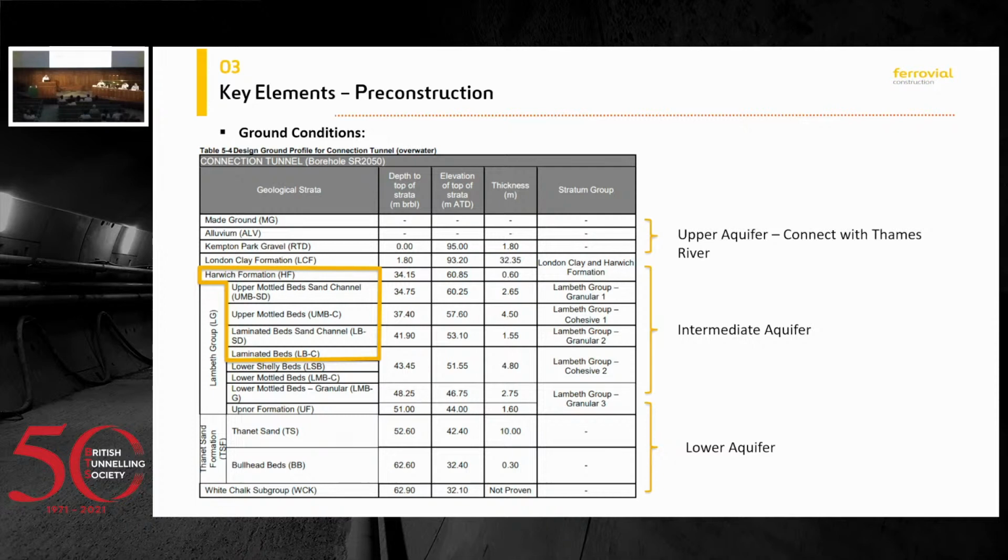Then we have the alluvium and the river terrace deposit, that is linked to the upper aquifer. Any work in that area is going to be tidal work because that aquifer is connected to the Thames River. So, for example, all our connections where we interface with the existing sewer are built in this area, and it's kind of an interesting area. And then mainly all our connection tunnels were built in the London clay.